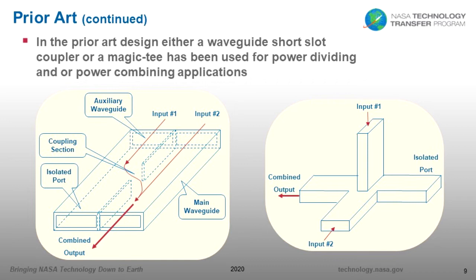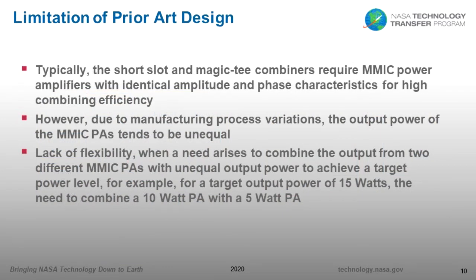On the right-hand side, you have the magic T type combiner. A magic T type combiner is formed by a junction of four waveguides, as I've shown here. Let us say that we once again want to combine the output of two MMIC chips. The two outputs are fed into the in-plane as well as the orthogonal plane ports, which I have identified as port 1 and port 2 respectively. The combined power appears on the left-hand side, and the port on the right-hand side is the isolated port. So that is the basic principle of the prior art. An important takeaway here is that you require both the inputs to be identical in amplitude and in phase. That is the requirement.